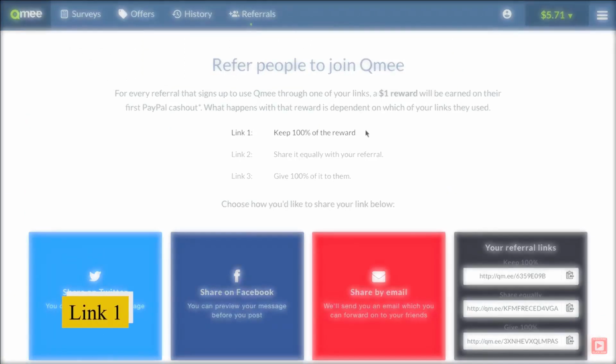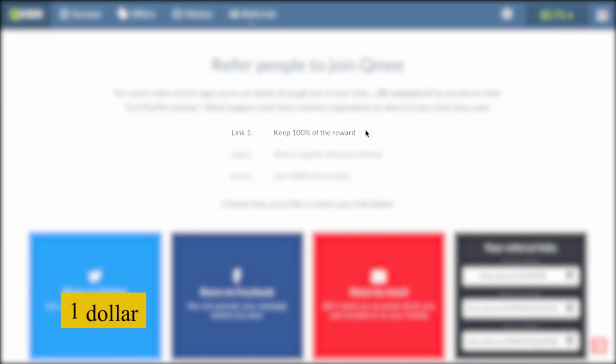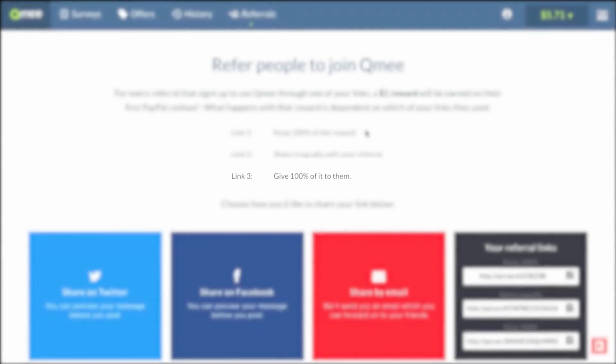Link 1. You keep the entire prize, so you now have $1 in your pocket. Link 2. Your prize is split evenly between you and your buddy, so you each earn 50 cents. Link 3. If you're feeling very kind, you may gift your buddy the entire prize. Whichever rewards you choose, they only apply when someone you recommended to Qmee cashes out for the first time via PayPal. Keep in mind that earning money as a Qmee affiliate isn't always simple. To become a great affiliate marketer, you need to put in a lot of effort up front.